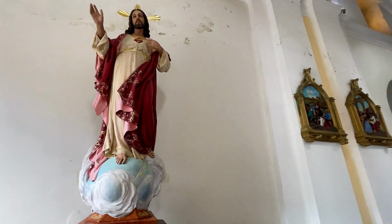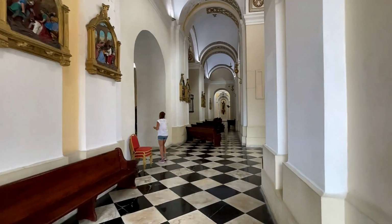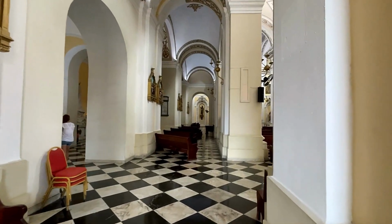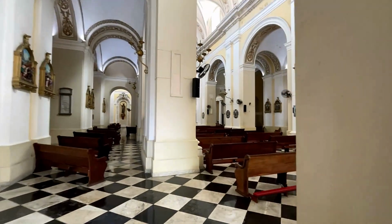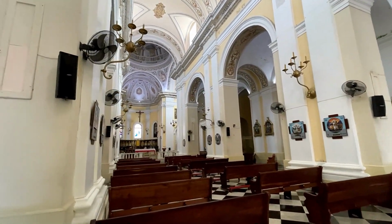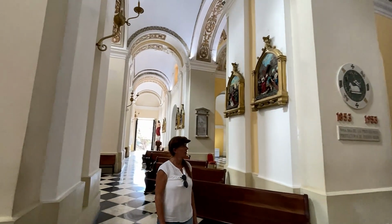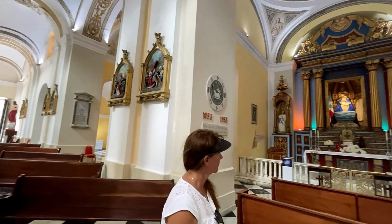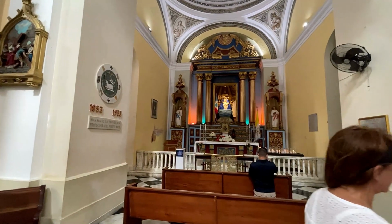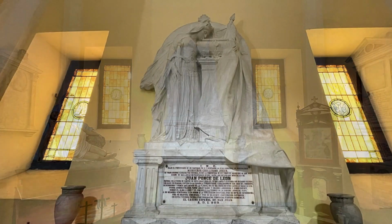All right. So we're inside. Somewhere is Ponce de Leon's crypt. We're going to see if we can find it. This is the main hall. Pretty beautiful. We found him off in an alcove area. In addition to exploring new lands, he was also that guy who searched for the Fountain of Youth. I guess he didn't find it.